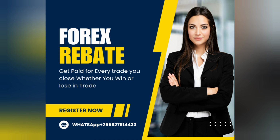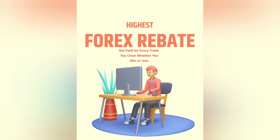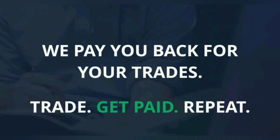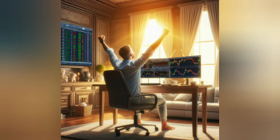3. Increases trading volume. Rebates encourage traders to execute more trades, potentially enhancing their profitability. 4. Passive income. Rebates provide an additional revenue stream that accumulates over time. 5. Enhances trading strategy efficiency. With lower costs, traders can implement more strategies with better cost efficiency.